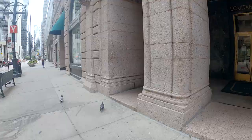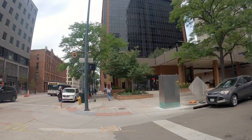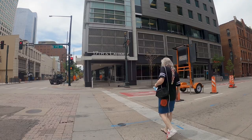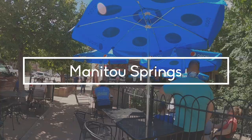I've been chasing pigeons a lot recently, trying to get pigeon photos. And this person on the left here must have had some sort of drip or something that was attached to their foot. I'm not sure what it would be, but they'd put a plastic bag on it to protect it. And I thought that looked really interesting. And just with this blue line on the road and the diagonal of the white lines, and the red contrasting with the Target bag there, I thought it was an interesting shot really. And that was it for Denver.